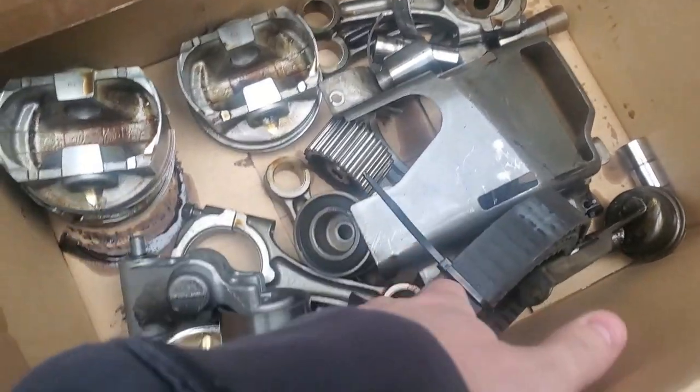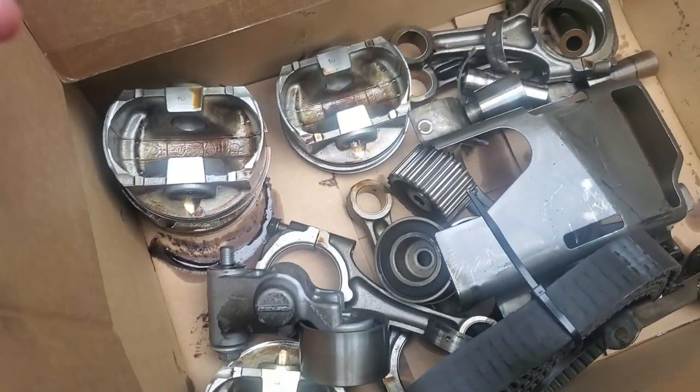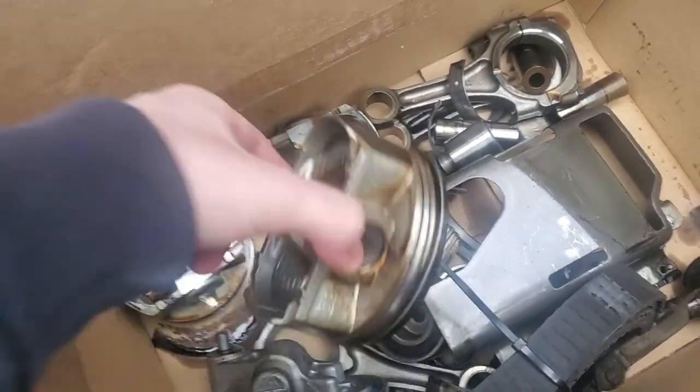I'm planning on keeping these parts and making something out of them. I think it'd be cool if we make something out of like the rods or the pistons or something. And it's just neat to, you know, hold your old engine parts.